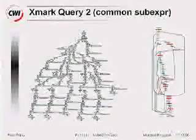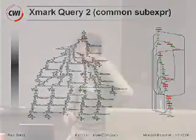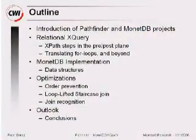So you ask yourself, if you do this, what do you get? Oh, you get this. You get quite large trees. So this is XMark query 2. There is a lot of redundancy, common sub-expressions, so the actual tree looks like this. But still, these are very considerable queries.